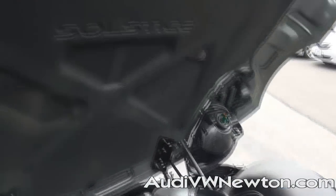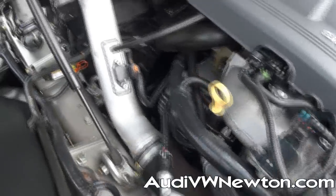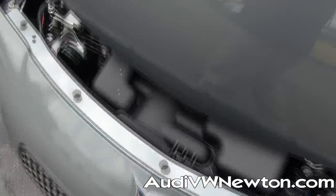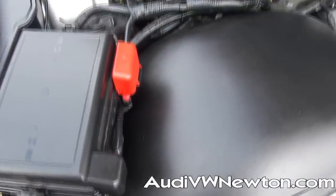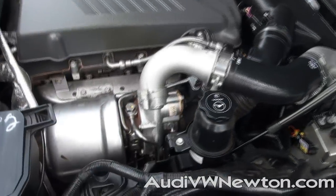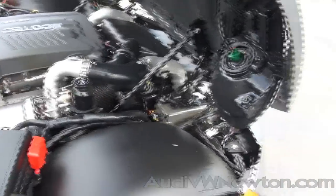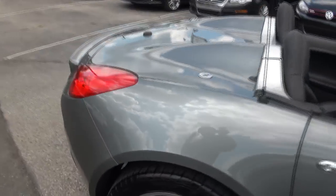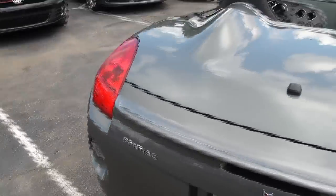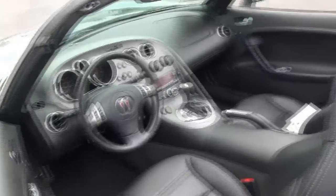Here's your Ecotec. Takes the air right in from the front. You have your intercooler pipes coming down. Your batteries right here. You can jump it from here. And there's your turbo. Take a look in that driver's seat. I'll tell you, the chrome wheels on this car are in excellent shape. There's no pitting, chips, scrapes. This definitely looks like a garage kept sort of vehicle, and it should be, really.